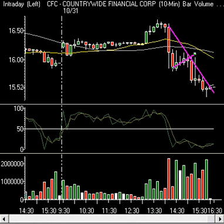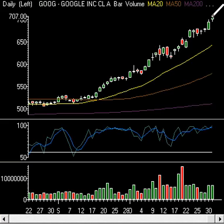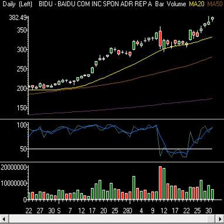In addition, what we saw today was just monster moves. We saw Google closing above 700 at 707 today on the button for the first time ever, closing above 700. We saw Baidu trading up to $382.50, closing near an all-time high here. And overall, Research in Motion, the same thing. We had monster moves today.